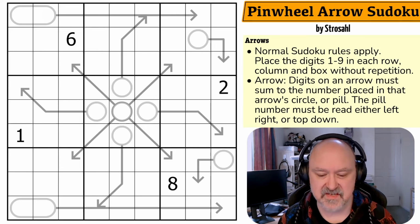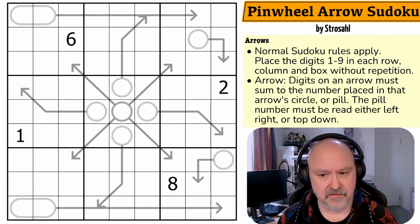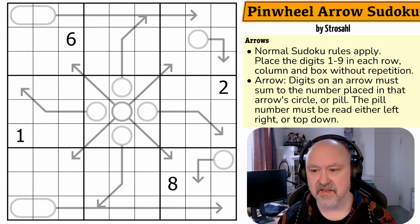I like investigating older puzzles, and this is one I haven't solved. And Scott Strosahl is an amazing setter who I don't think I've covered on the channel in a couple of years now. So I'm looking forward to revisiting this one. Once again, BremSter being BremSter is recovering from some medical issues, so we'll have to see how I go. But let's have a look at the puzzle.